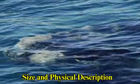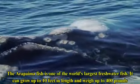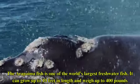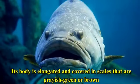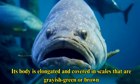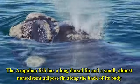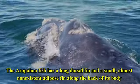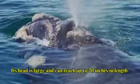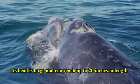Size and physical description. The Arapaima fish is one of the world's largest freshwater fish. It can grow up to 10 feet in length and weigh up to 400 pounds. Its body is elongated and covered in scales that are grayish-green or brown. The Arapaima fish has a long dorsal fin and a small, almost non-existent adipose fin along the back of its body. Its head is large and can reach up to 20 inches in length.